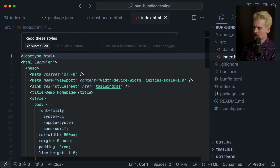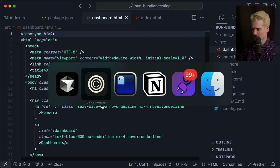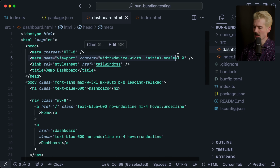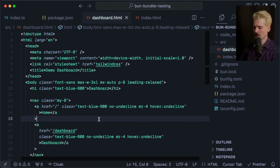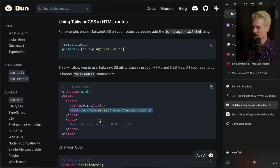Redo these styles with Tailwind. Don't use a style tag. Accept. Thank you, Cursor, for making this way easier. Now we have no style tags in here, just traditional Tailwind on our elements. We're still running it in dev. I'm curious actually to see if I have to restart or not.